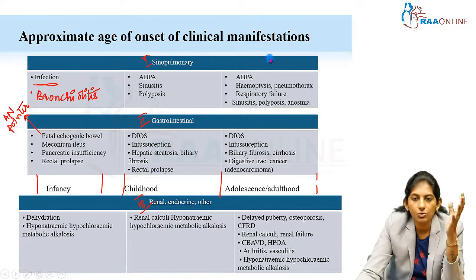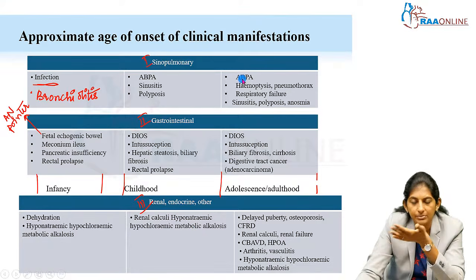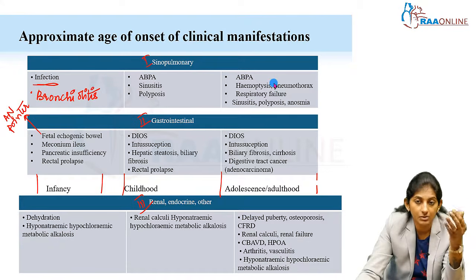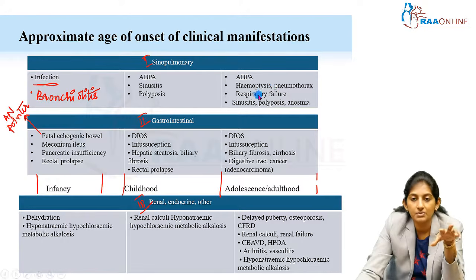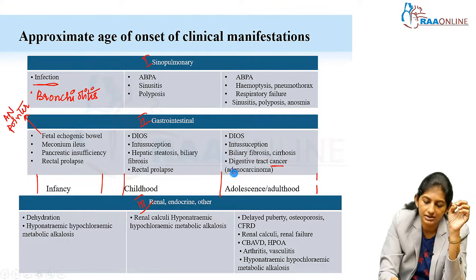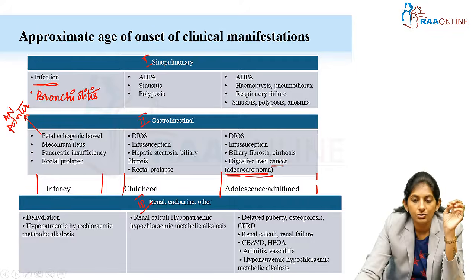In older children, most of it what we have covered, ABPA will be there, they will have hemoptysis, recurrent pneumothorax will be seen in children with CF. So once they are admitted in pulmonology wards, you see these children will have like one cough and then they will end up in pneumothorax. So such is the recurrence of pneumothorax, and finally they will have respiratory failure. And very rarely these children can go for malignancies, GI malignancies like adenocarcinoma.